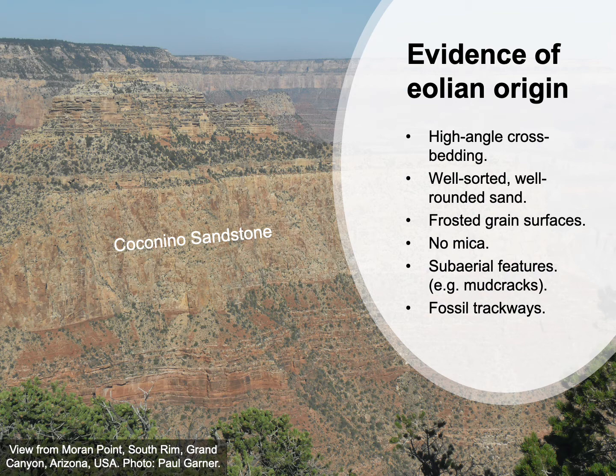Now, in his 1934 monograph, Edwin McKee proposed that the Coconino had been deposited as wind-blown or aeolian dunes in an ancient desert, and that quickly became the geological consensus. The primary features said to support an aeolian origin for the Coconino are as follows. The Coconino is said to have high-angle cross-bedding, with dips close to the angle of repose, similar to those found in modern desert sand dunes.